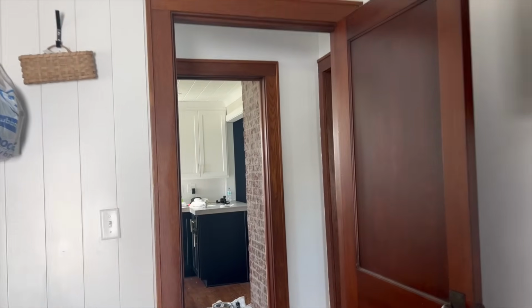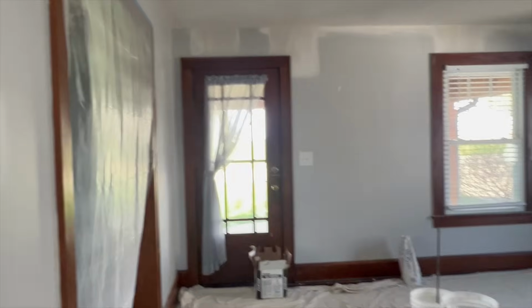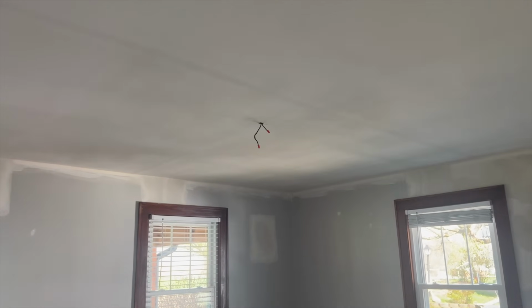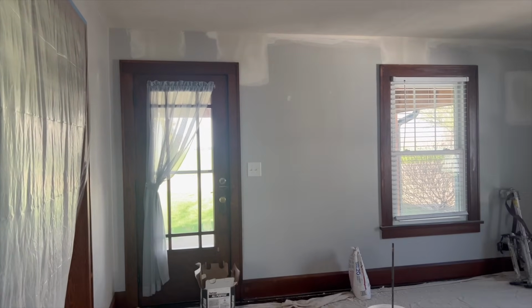All right, thought I'd show you the progress for today. We had a drywaller here this morning, and he was redoing our ceiling because there were some pieces coming loose. It was a very old ceiling, and so we opted to just go ahead and redo it. And he said maybe he'd be done Thursday, not quite sure.